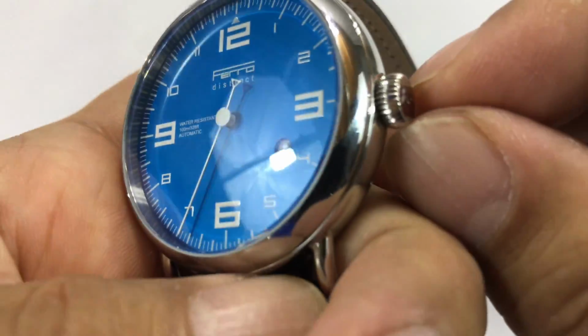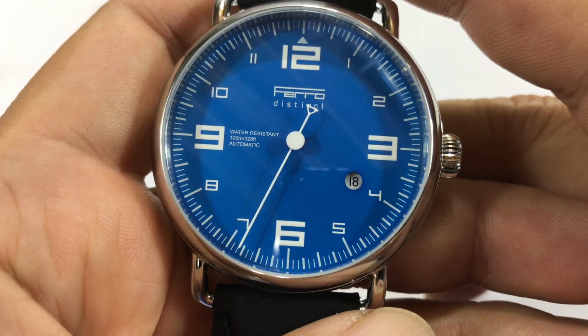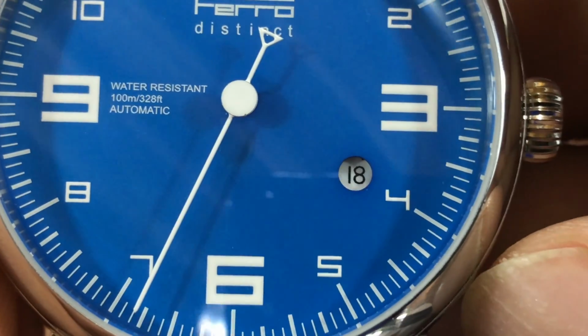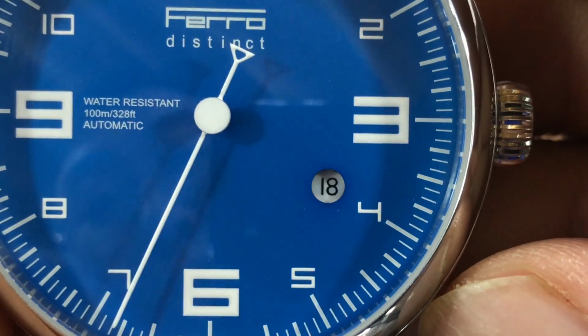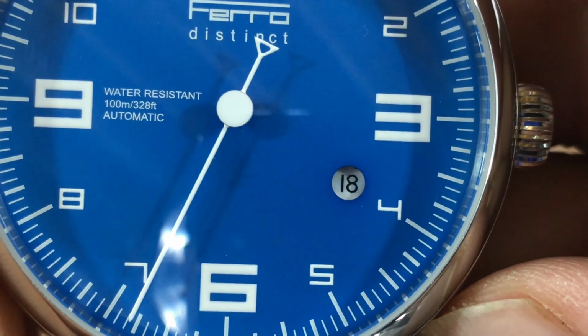So I do like it. It feels good. It feels nice and weighty in the hand. And we have an onion style crown with the Ferro F on there too. Well, now here's where I'm going to get to my issue: if you look at the date window, and I don't know if it's just on mine here, and I may be obsessing just a little too much, that 18 is pretty well centered.